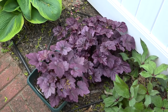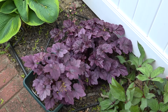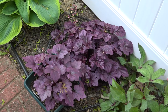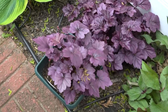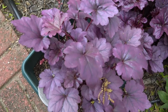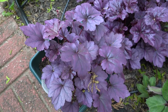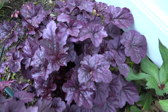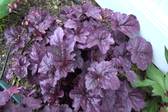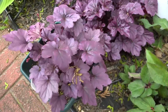I wanted to show you the difference of what it is when you leave one of these dark Heucheras, Coralbells, in the sun as opposed to the shade. So this one is left in the shade, and you can see that its leaves are a lot straighter. They're much more uniform, as opposed to this one. It's much more ruffled, and this one seems to be a little brighter than this one.